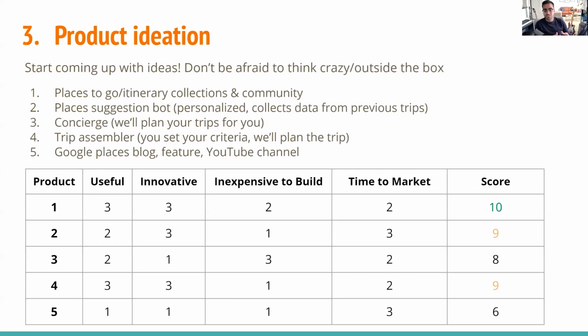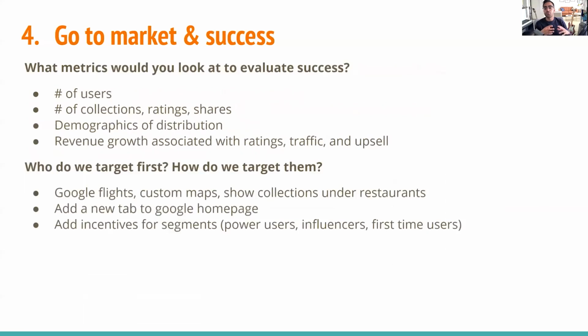So per this decision matrix, we've aligned that the first product, the places to go / itineraries community, is what we want to build to improve Google Maps. So the last part of this is, okay, how do we bring this to market? And then what metrics do we look at to evaluate success? Sometimes you will come up with these yourself, like you'll just go through and say, okay, now let's look at metrics. Sometimes you'll propose your solution and the recruiter will ask, okay, how would you evaluate success?